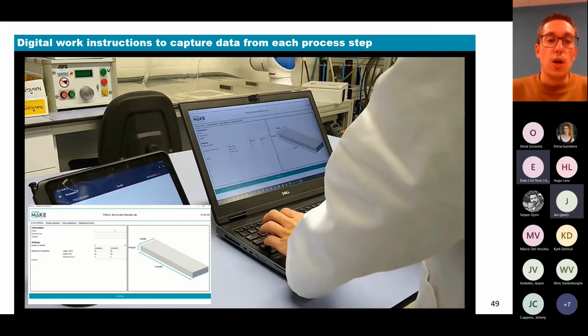Here you can also ask for additional info like pictures, or if something goes wrong during the process, the operator can add a note and take pictures, make movies, etc. You can also ask questions like here, which type of fracture do you see? So these work instructions allow you to gather more information than what you would typically gather with instructions on paper.